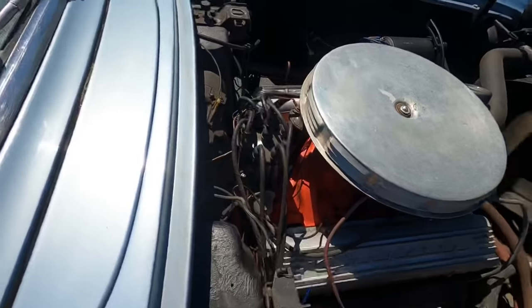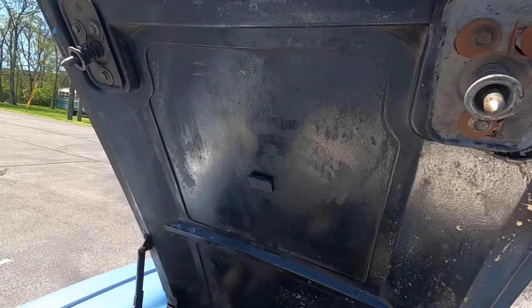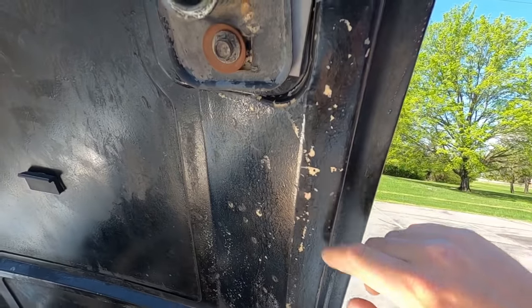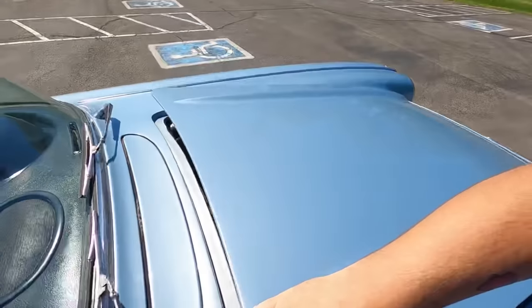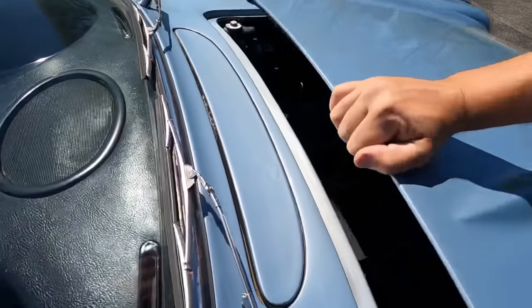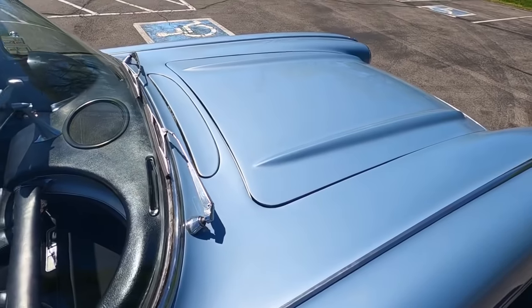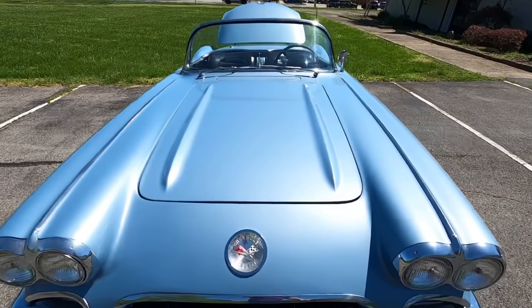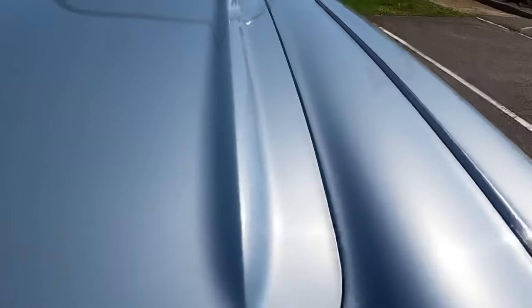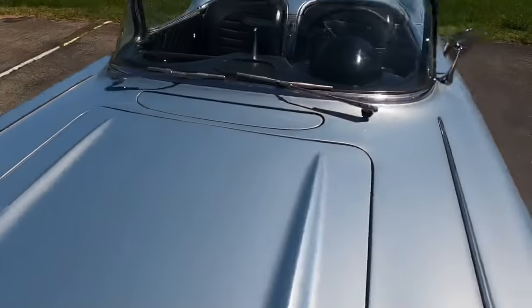Smooth motor. Date code correct, not the original. 283. Of course, coming down with the hood here. There we go, she is shut. No, it's good there. Little spider web in the middle here. Star, what that's called, actually.